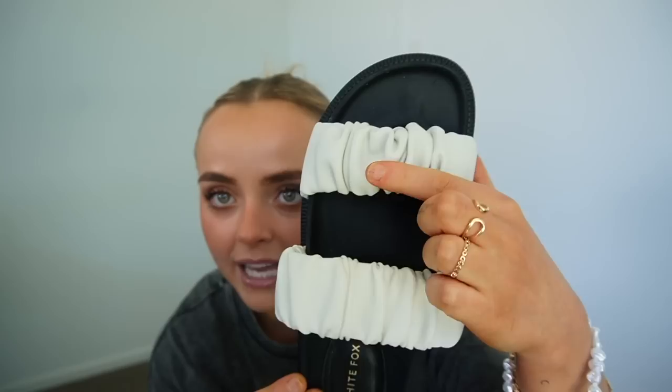And then I have these slides, which are really, really funky. They've kind of got this little ribbon. It kind of looks like icing on the top of it. These parts are really stretchy and they're just a nice flat sandal and I love them. I think they look super cute.